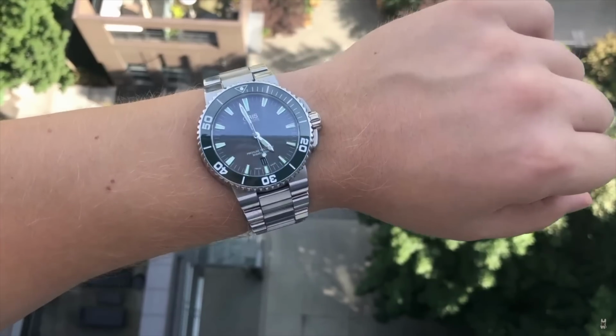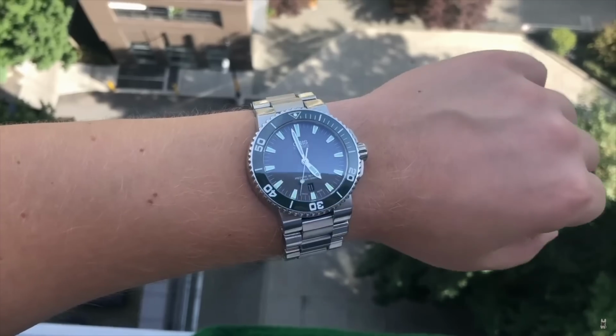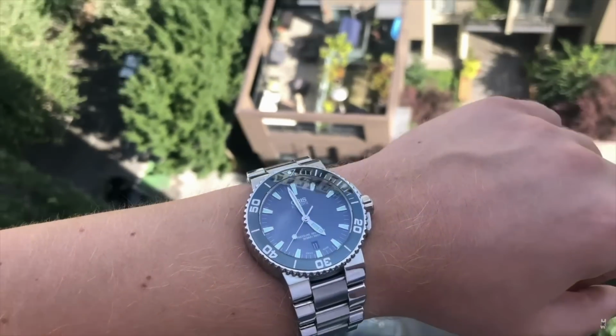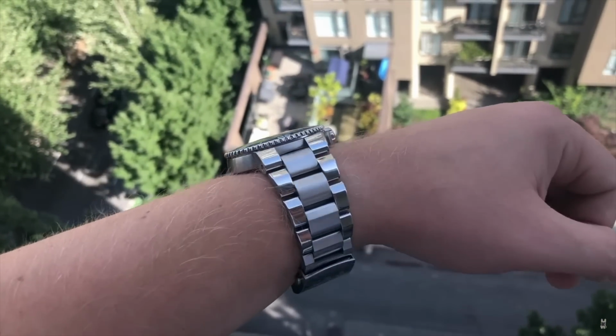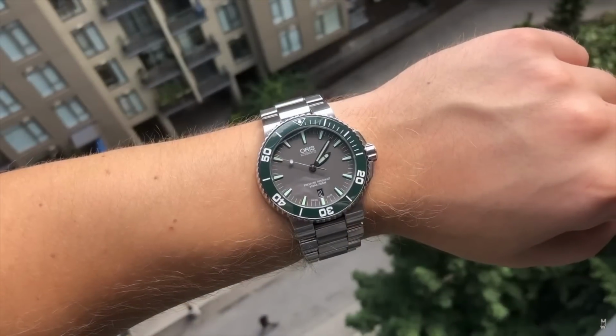However, it was just a little bit too thick because of the bracelet design. So keep that in mind. These watches are a bit on the heavier side. Now, if you go for a smaller version, I had the 43.5 millimeters version. They're also available in 39.5 millimeters. Maybe that's the right size for you.